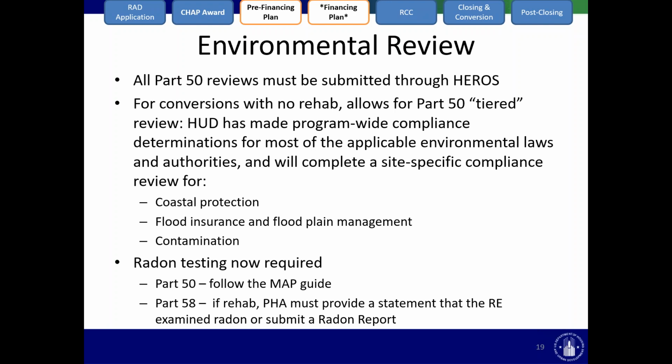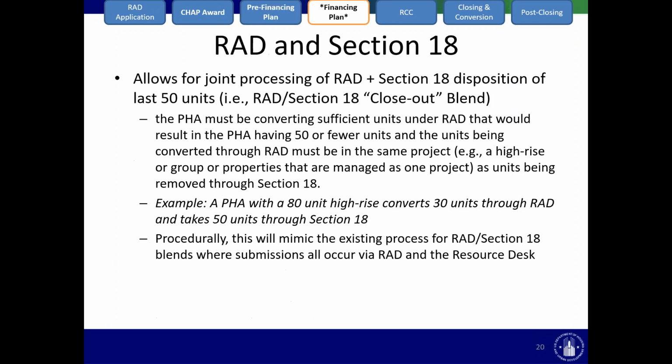We now require radon testing just in compliance with MAP Guide requirements under Part 50. Follow the MAP Guide. Under Part 58, if there's rehab, the PHA would either provide a statement that the responsible entity examined radon or would submit a separate radon report.